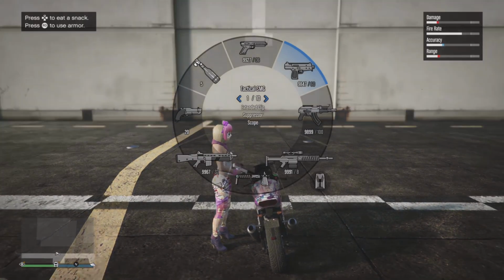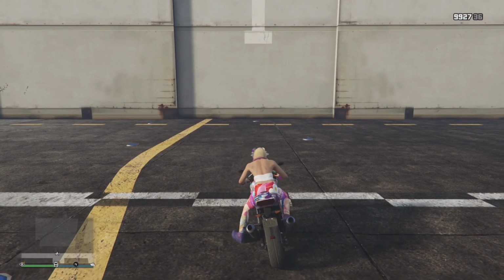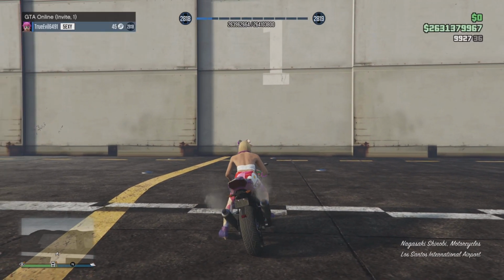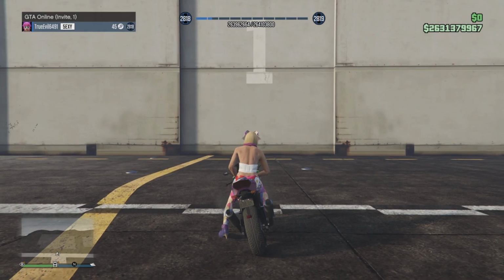The main weapons we're going to test are the AP pistol, tactical SMG, micro SMG, machine pistol, mini SMG, SMG Mark II, and the compact rifle. We're not going to test any of the semi-automatic pistols because nobody really uses semi-automatic weapons for drive-by. If I had to test every pistol, we'd be here until next year because there are so many semi-automatic pistols and they all feel the same.